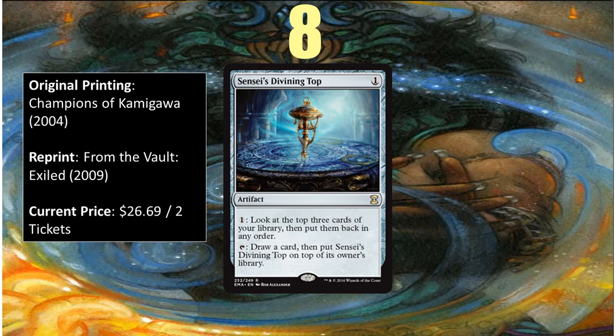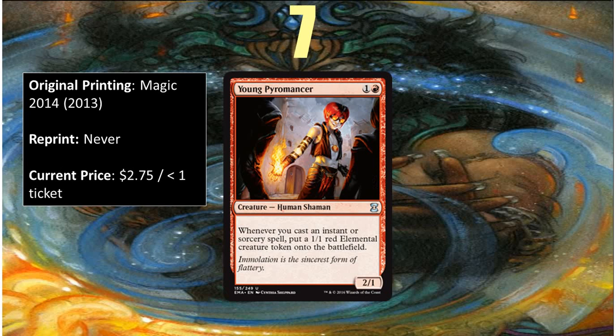And they did print it at rare this time, but I think the price for the card will go down at least a little bit in the wake of Eternal Masters. And if you see it dip below $20, I would advise grabbing one. I also like the new art quite a bit as well. So let's move on to number 7, where we have Young Pyromancer.